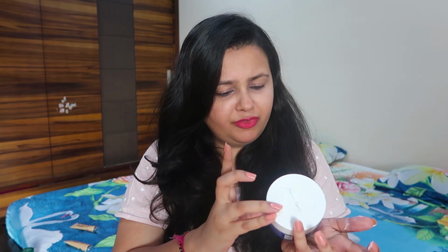I don't know if it works for all skin types or not, you will have to check it for yourself, but for my skin type, which is dry, it works absolutely amazing. I love this night cream.